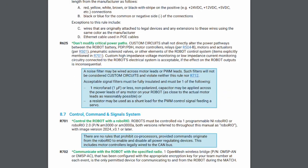R625. Don't modify critical power paths. Custom circuits shall not directly alter the power pathway between the robot battery, PDP/PDH, motor controllers, relays, motors, and actuators per R501, pneumatic solenoid valves, or other elements of the robot control system, items explicitly mentioned in R701. Custom high impedance voltage monitoring or low impedance current monitoring circuitry connected to the robot's electrical system is acceptable if the effect on the robot's outputs is inconsequential.